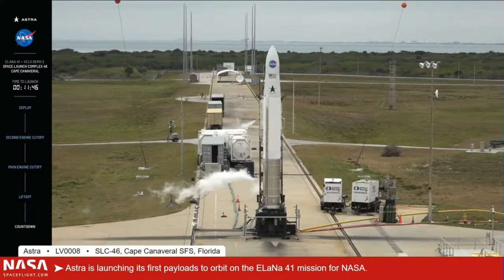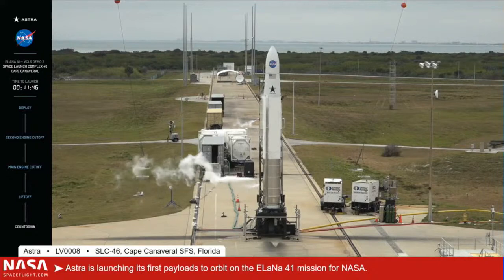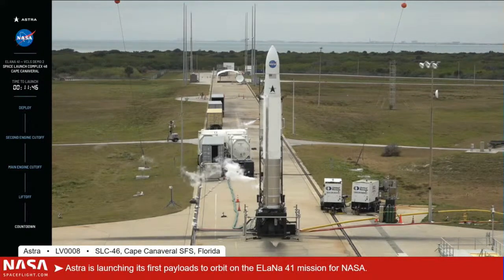Also seeing some questions in chat again. If you have just joined us, the teams are currently in a hold right now, looking at some wind data and making sure that those issues are resolved prior to proceeding with the count. We're expecting some sort of recycle here prior to resuming the countdown. And we'll give you updates as soon as we have them. But right now, we're continuing to take some questions as we wait for a resolution. Again, the launch window continues until 4 o'clock p.m. Eastern time. So we have just under 3 hours to go before the end of the window.